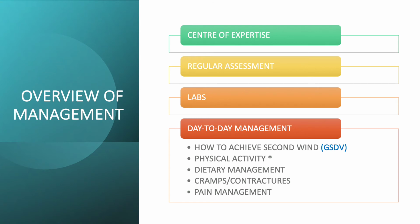We have a section on cramps and contractures. We talk about the difference between the two and how to manage them. And then lastly, there is a section on pain management. The primary goal, of course, in GSD-5 is to avoid excessive muscle breakdown, and by doing so, the experience of pain should be lessened. So we touch on acute pain and how to manage it, and then for those who are having to live with chronic pain, we touch on that as well.